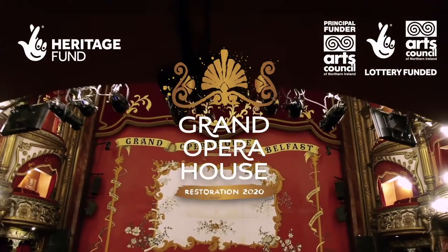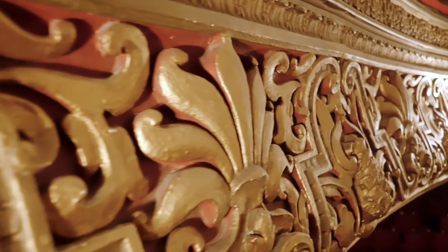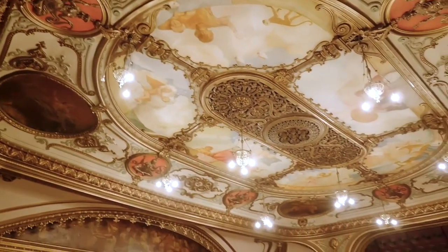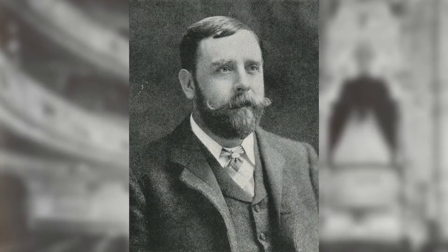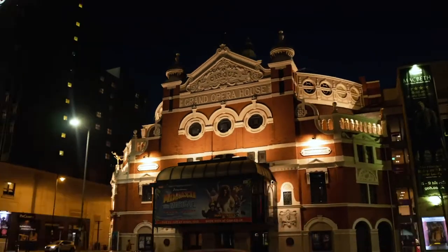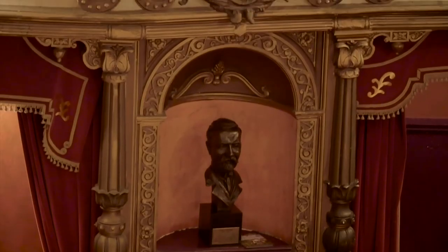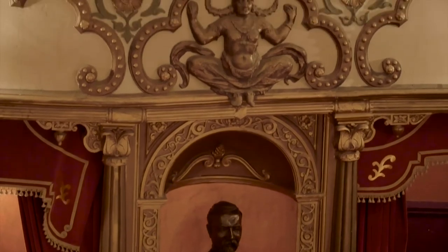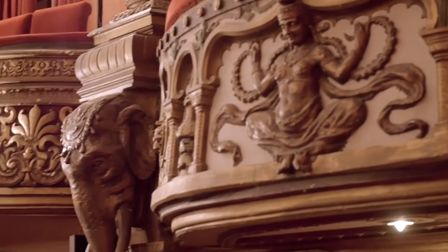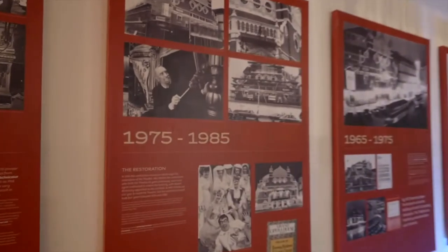The Grand Opera House is one of the most important theatre buildings in the UK and Ireland, and is Northern Ireland's last remaining Victorian theatre. It was designed by the prolific theatre architect Frank Matcham. The design was influenced by the Far East and is by far one of his most opulent creations. The Grand Opera House was last restored in the mid-1970s when it was saved from demolition and reopened in 1980, so we're very lucky to have this building here in Belfast.